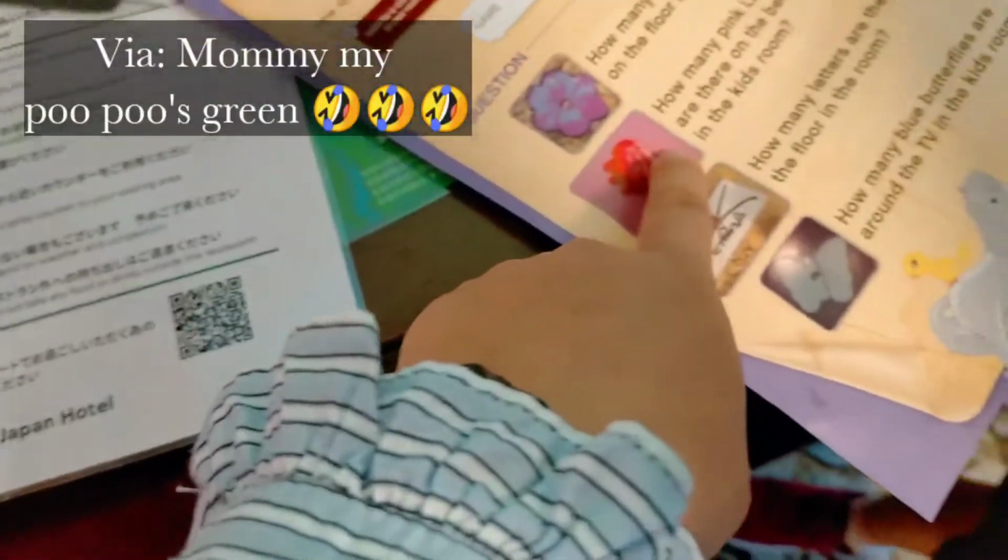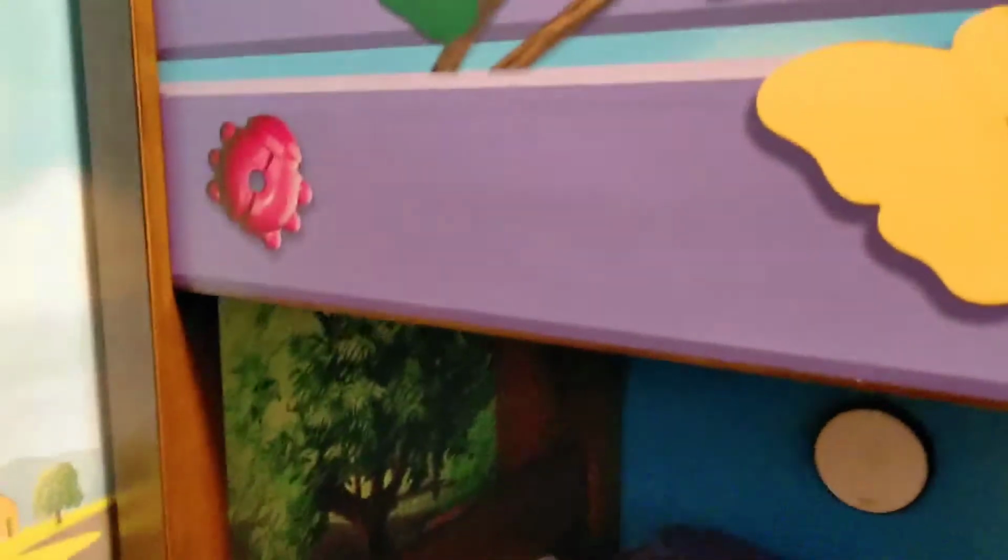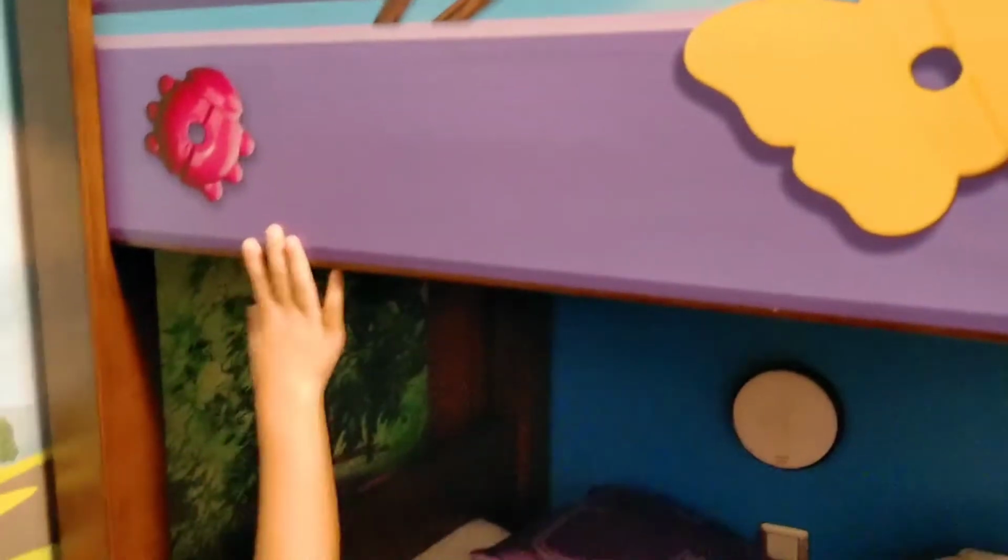How many pink Lego ladybirds are there on the bedside panel in the kids' room? Okay, you hold this. Getting closer. So this one, the bug. Mommy, on the bedside. Daddy, here. How many? One. That's only one. Oh, you write number one. Where's your pen?